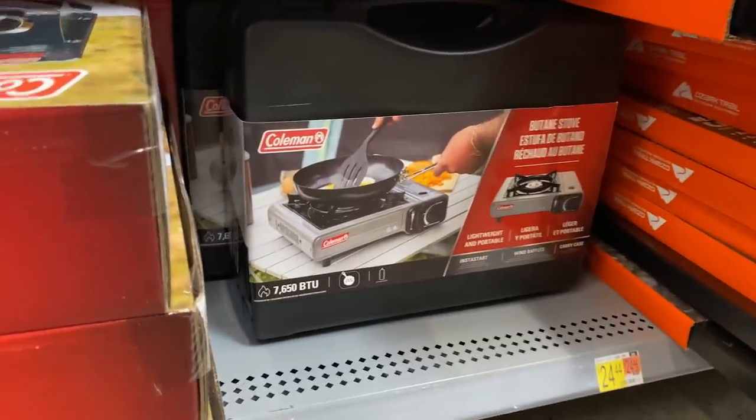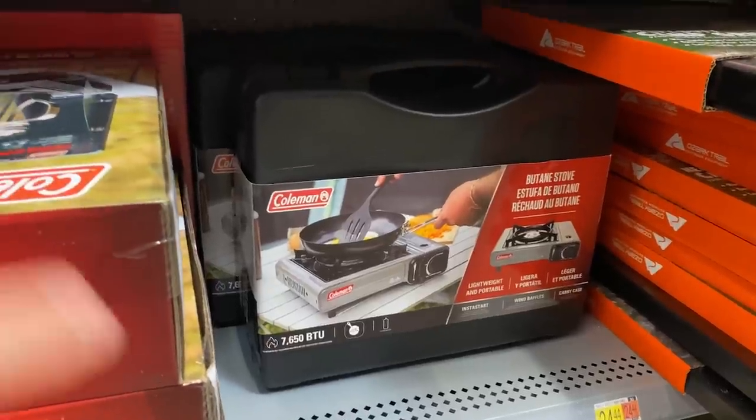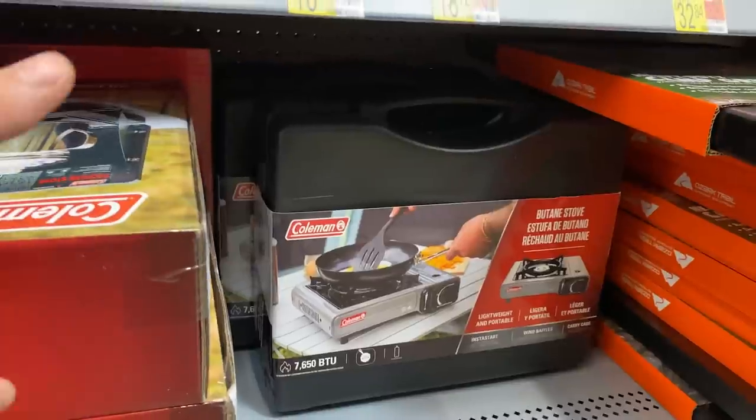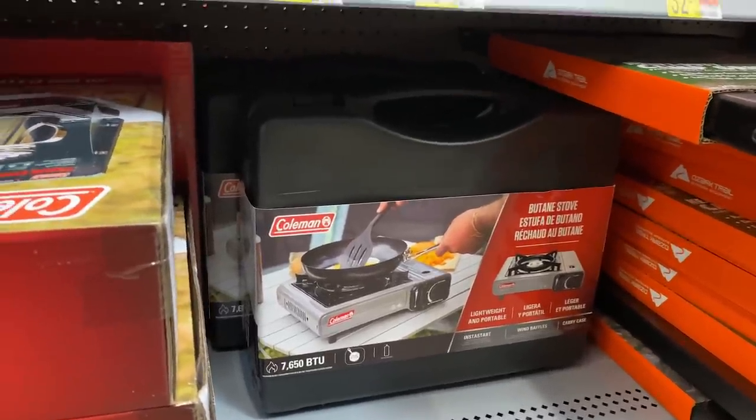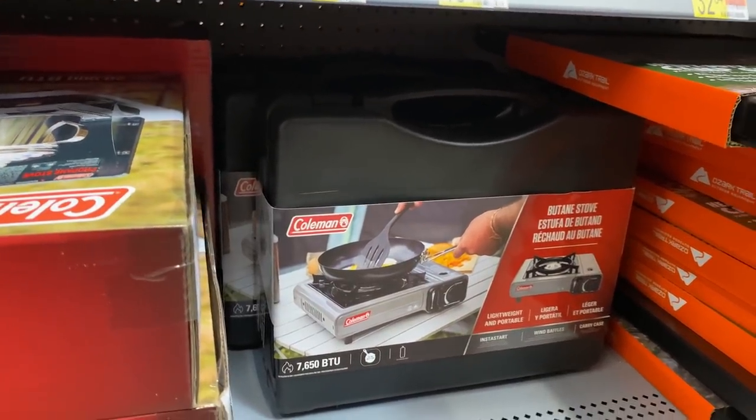Here's a little single burner butane. I've used one of these before. They do work great. Doesn't quite have the BTUs that I like, but you know, if you need something small, like if you're gonna be camping out of the back of a two-door Wrangler, maybe not a bad idea.